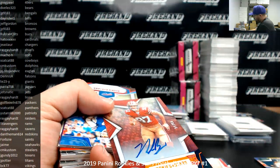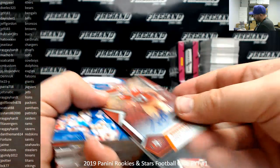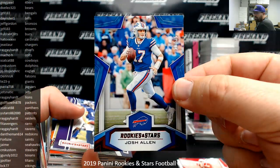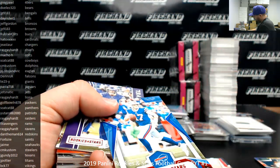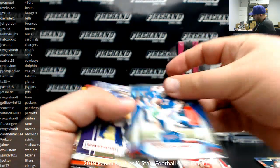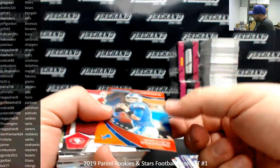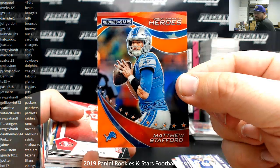That Drew Lock could be number to 60 as well. It's either 99 or 60. Red foil, Josh Allen to 35 for the Bills, going to Day Rider. Matthew Stafford, orange at 25 for the Lions. Lions going to Ray Gayhart.